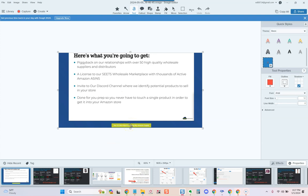There's going to be a green button here at the bottom that you just click. It gives you a breakdown of everything that you're getting, and then there's a button to click at the bottom. Again, you have to watch the whole video, which is around 24 minutes.